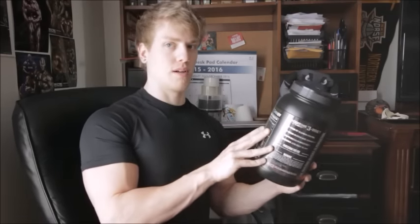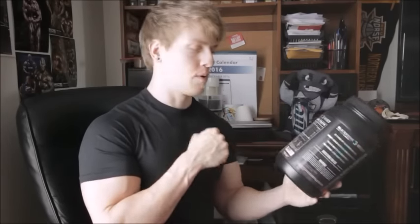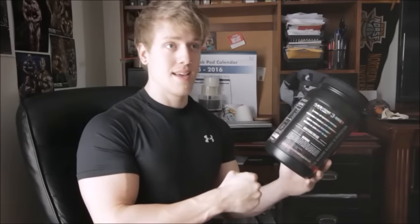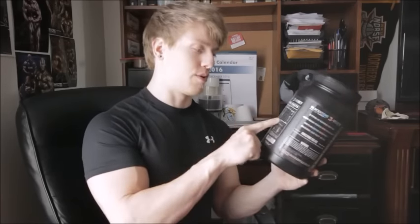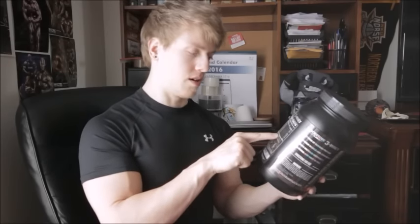Total carbohydrates, there's only 3 grams of carbs. So this is great for someone who's trying to follow a low carb, ketogenic style diet like myself. This is part of the reason why I chose this protein. Like I said, when I was taking BSN Syntha 6, it had 16 grams of carbs per scoop, which is absolutely crazy. That's a ton of carbs. So 3 grams of carbs, 0 grams of fiber. Those 3 grams of carbs are the net carbs. There's no fiber that you can deduct from those carbs. 2 grams of sugar, and 24 grams of protein per scoop. Again, 27 servings per container.